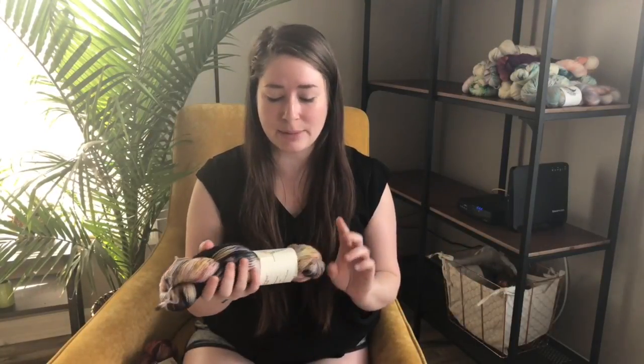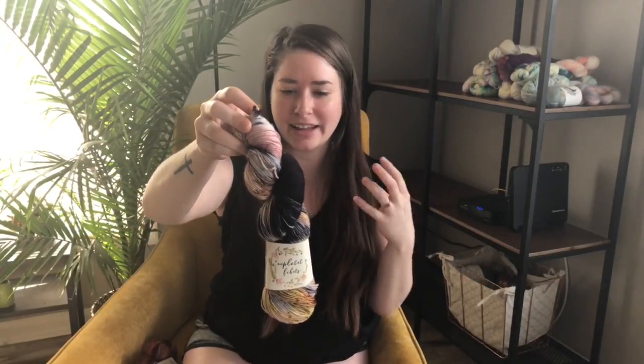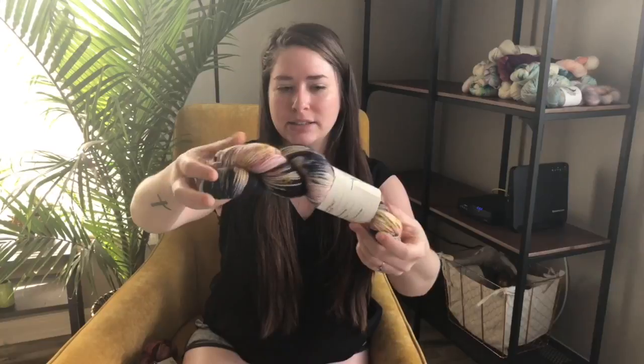I don't know if she has a signature color, but this is the most unique, the most pretty yarn I've ever laid my eyes on, I've ever touched. I'm not just exaggerating. There's so many gorgeous colors in it. This rosy pink has my heart. It's just gorgeous. And then it's got a really dark blue, and then there's some yellows and greens.